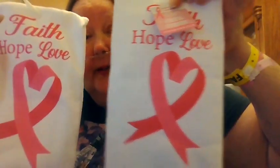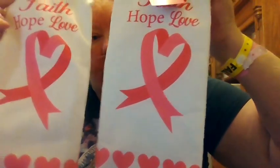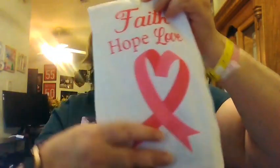And then I found some kitchen towels. Since I have breast cancer, I buy all the stuff that's breast cancer. So I got two kitchen towels that say faith, hope, and love. So two more kitchen towels. Then I got this sign I thought was really cute. It says, family is forever. It has this macrame kind of thing and some beads at the top that I figured I could hang somewhere. But I thought it was cute. Family is forever.